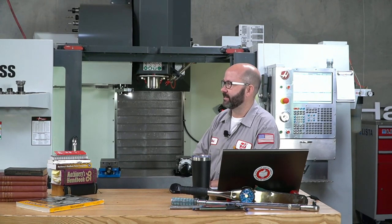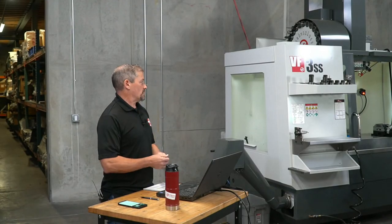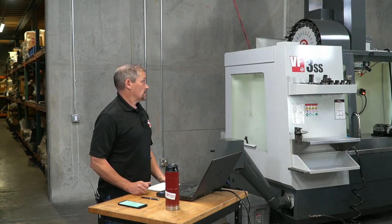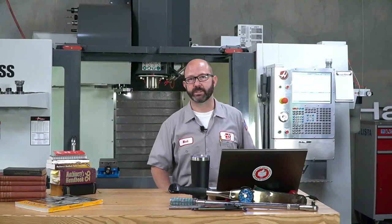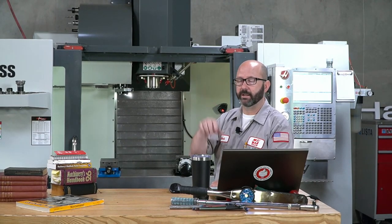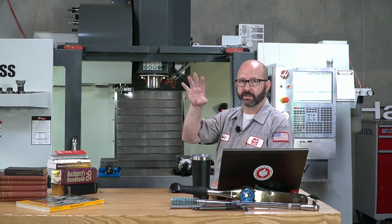Engineered to Detail asks, am I able to ask questions that I have about the VF2 and tool breakage detection? I'm not exactly sure what those questions are, but tool breakage detection is something that's included in the WIPS package. Pretty straightforward to use it, really. It's pretty cool. On the controls, they have something called VPS, Visual Programming System. You can go in there, answer some questions, and then when you spit out that code, just a couple lines of code, one line of code, you can have it touch off a tool with a probe. It comes in, beep, touches it off.